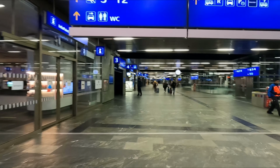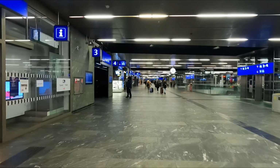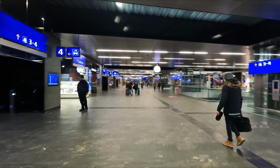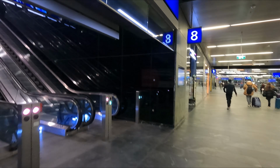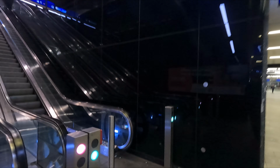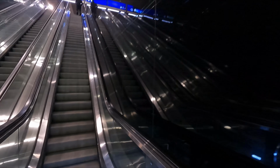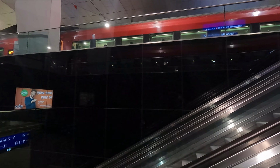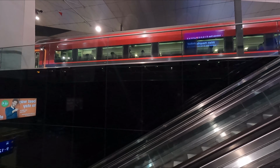Anyway, the platforms can be accessed by this long passageway, with stairs, escalators and lifts available to take you up to platform level. Our train will be departing from platform 7 this morning. Wow, looks like our train is already here.